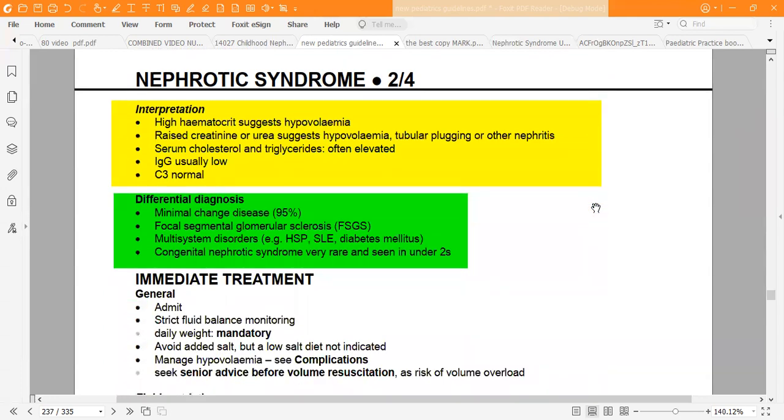And how are you going to interpret the results? If you find any high hematocrit, this suggests hypovolemia. Raised creatinine or urea suggests hypovolemia, tubular bleeding, or other nephritis. Serum cholesterol and triglycerides are often elevated, IgG usually low, C3 normal.